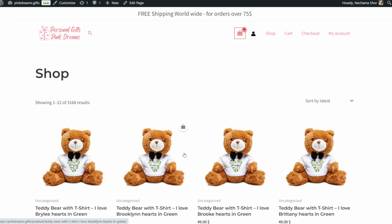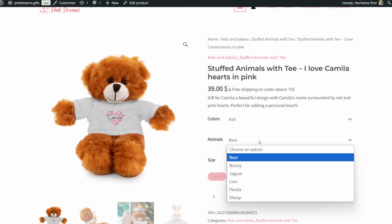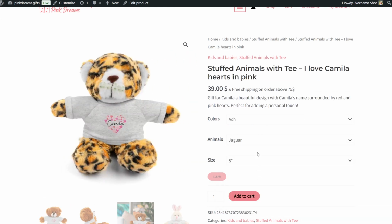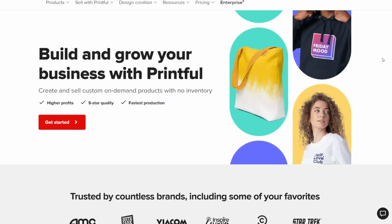WooCommerce is one of the best ways to open an independent store on the internet. Print on demand is a way to start an e-commerce store without needing to handle inventory or manage product manufacturing. You can use Printful, a print-on-demand company, to create products for you.